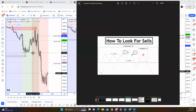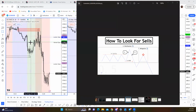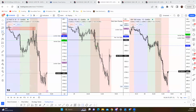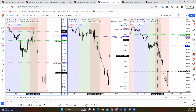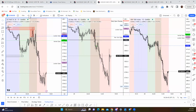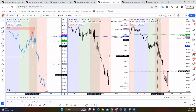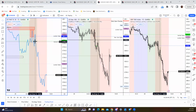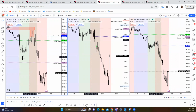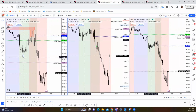Okay, so I was showing you guys just how that mitigation played out perfectly, and how you want to get really familiar with identifying fast push candles, right? Because if you look at the line graph, you can really see how this made that lower low, pushed back above market open, above London, above New York, and as soon as this 10-15 candle opened, it was just a downfall to London lows, right?